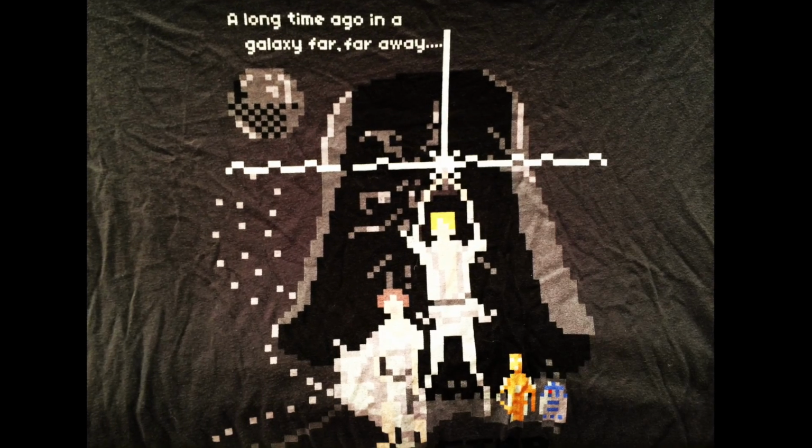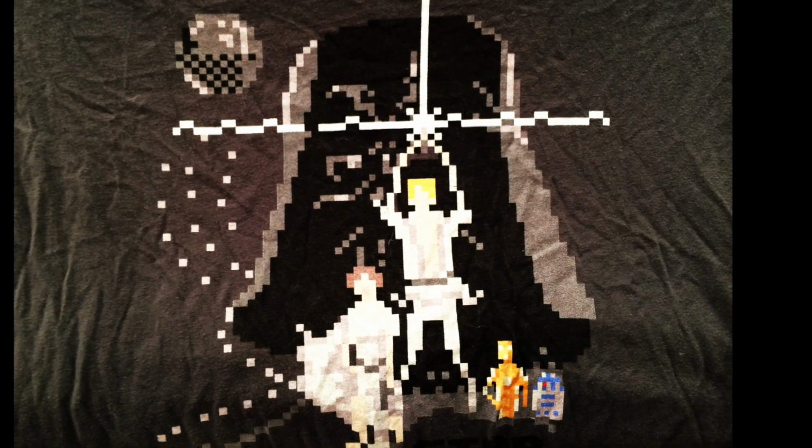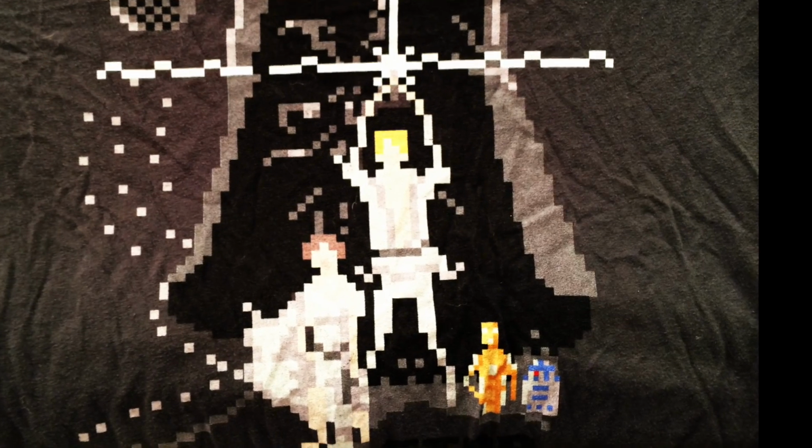I got this at, I think, Redbubble or something like that. And then this one I got at, I believe, PAX last year. And it's kind of like the 8-bit Star Wars, kind of the classic movie poster. So, one of my favorites.